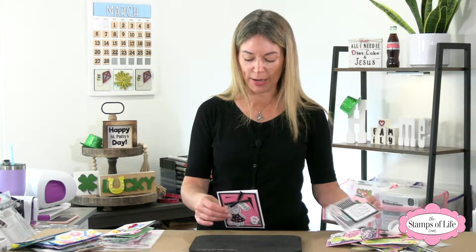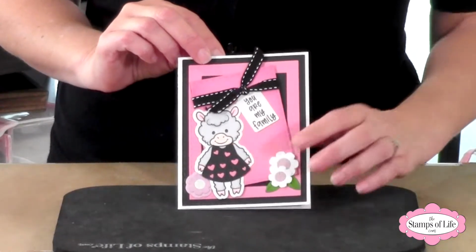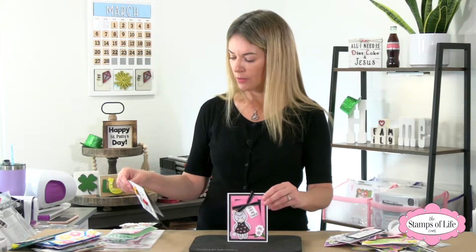Oh, more stitched rectangles. This is by Sheila Beasley. She's actually a guest design team member. Look at how cute this little girl is, all dressed up with her little hearts on there, ready to go. A little flower on the inside. So fun. Stitched rectangles and flowers from the picnic basket folded. That picnic basket folded has lots of good flowers in there, let me tell you.